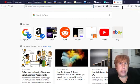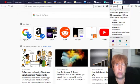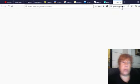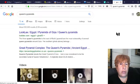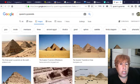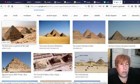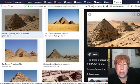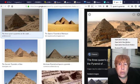You know what? Let me just look into it really quick. Queen's Pyramids. You'll notice that there's two different sets of 3 pyramids. Both of them are called the Queen's Pyramids, which is very conveniently confusing. All right. There we go. All right. 3. Okay, so. Yep. View image. This has changed.